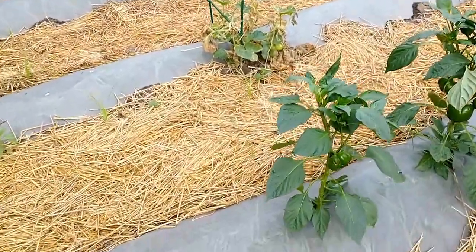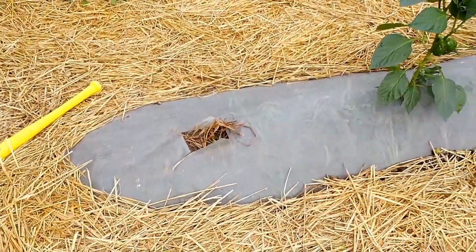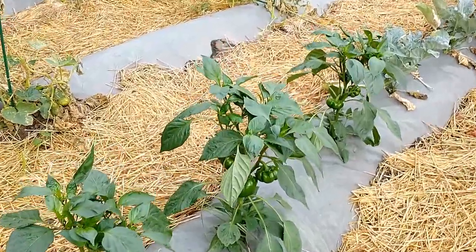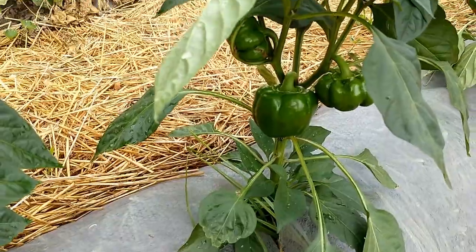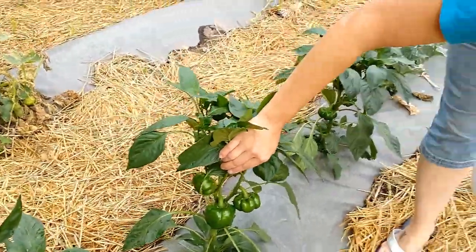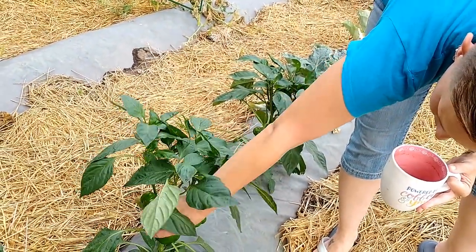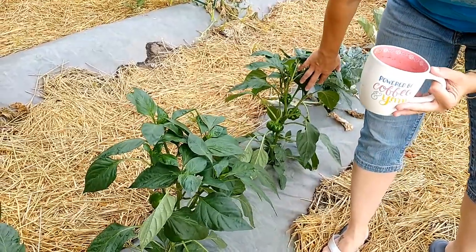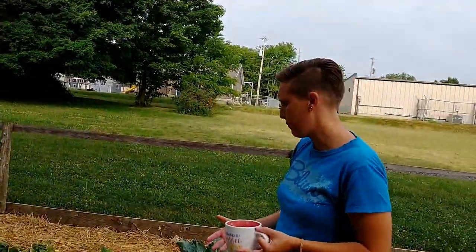We did lose a pepper plant. You'll notice there is a small hole over there. We did lose a pepper plant, but the other three seem to be doing really well. They are late this year by far. Usually I've got quite the harvest off of them already. But these are the stoplight variety, so they will be orange, red, and yellow when they mature. Our family likes the sweeter colored peppers versus the green peppers.